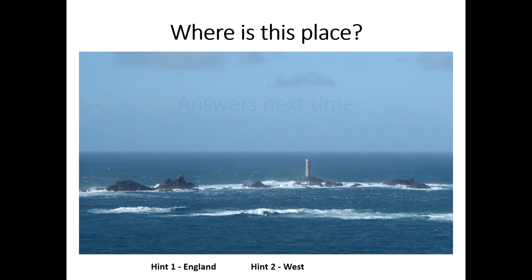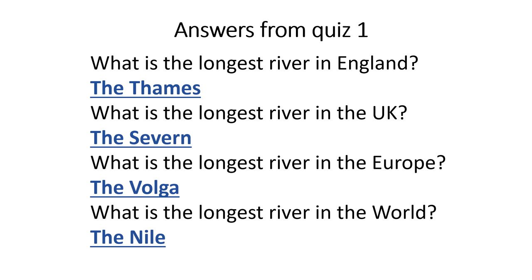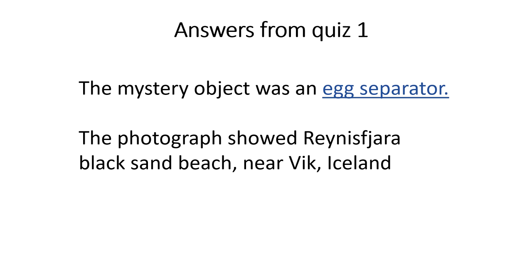Answers from quiz 1. The longest river in England is the Thames. The longest river in the UK is the Severn. The longest river in Europe is the Volga. The longest river in the world is the Nile. The mystery object was an egg separator. The photograph of the place was Reynisfjara, Black Sand Beach near Vik in South Iceland.